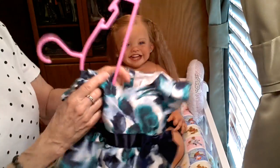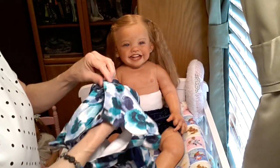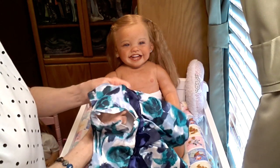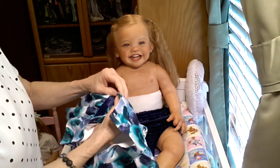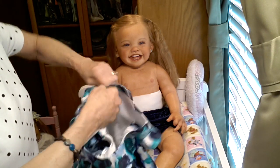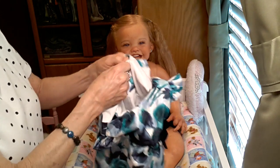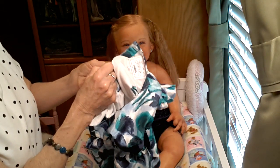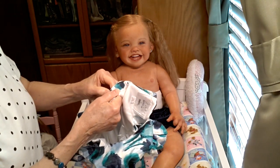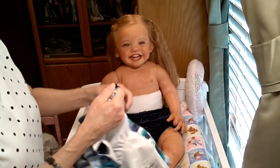Oh, and by the way, I also bought a bunch of hangers from eBay. I'll show you what they look like. I bought a bunch of pink ones for my girls and some blue ones for my boys because, with buying new clothes like this, I'm always running out of hangers. And this last button here is a bit challenging. This was a new outfit, so it's never been unbuttoned before. There it goes.